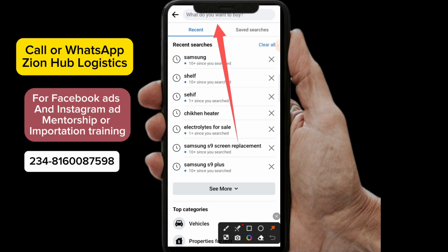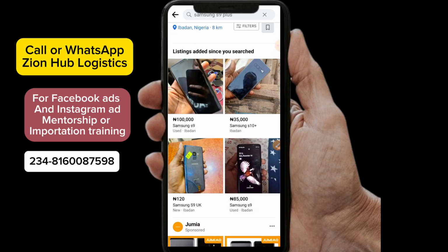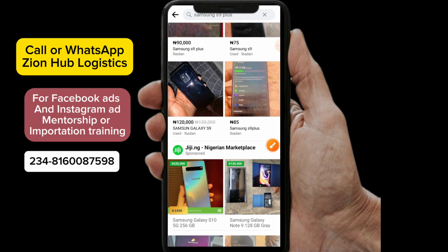It said, do you want to buy? So definitely it is for buying and selling. Now let me say I want to buy Samsung S9 Plus. You can see it here. It brought out different people that have these items for sale with their different prices. It is very, very simple. See, we have 35k, we have 100k, we have 120, we have 85. Anyone you want to go for at all, it is there. You can see it right here. We have a lot of people there.